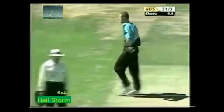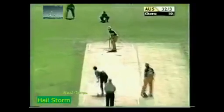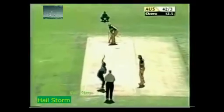So the inconsistencies from Simon Dool just continuing a wee bit here. A half volley, it had to go, and it did. Yeah, 32 for 3. Make that 36. Just the one mistake again for Scott Styris. It could have been a maiden.